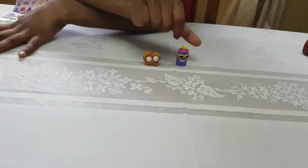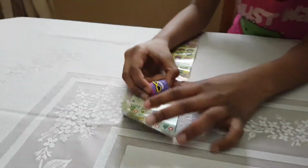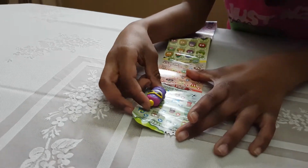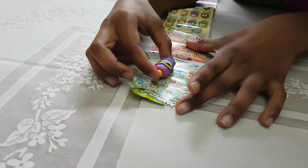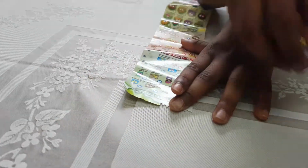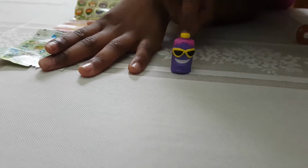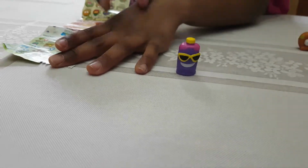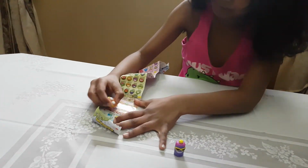So first, let's talk. We have this one, and he should be in the barf-room supplies. And he is leaky sunscreen. He is purple, the purple version. He is yellow, and he has sunglasses on him. That's funny.